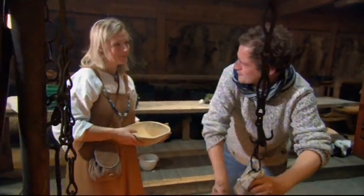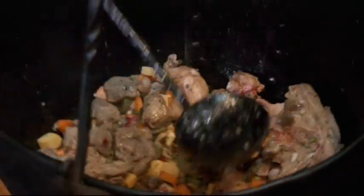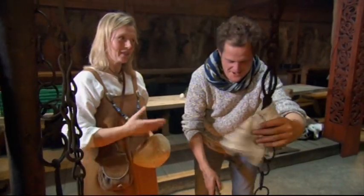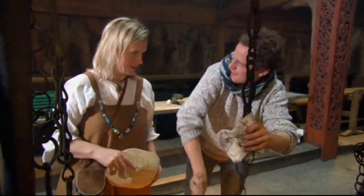This is the kind of food I really like, Hege. Cooked in a cast iron pot over the fire and a smell of smoke in the air. You would have been a perfect Viking. This is the food for Vikings.